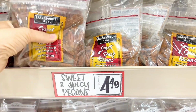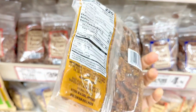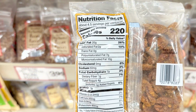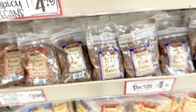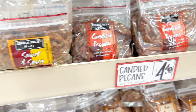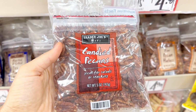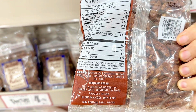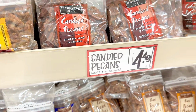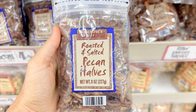Moving on to the nuts section, these sweet and spicy pecans, they're so addicting. If you haven't tried it, I highly recommend. They're not that spicy, just a little bit of a kick at the end, and they're just dangerous. It's $4.49. And if you don't want the spice, then you can get the candied pecans, also really delicious. You can add this to salads, or for me, it never even gets into salads because I just snack on them straight out of the bag.